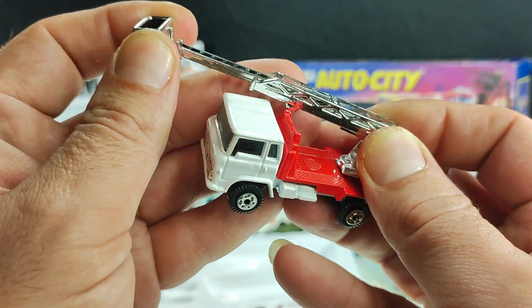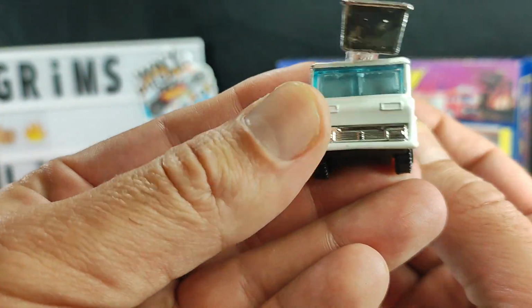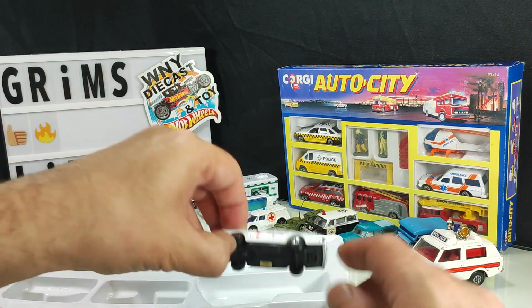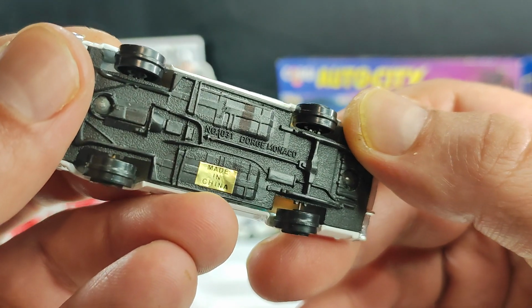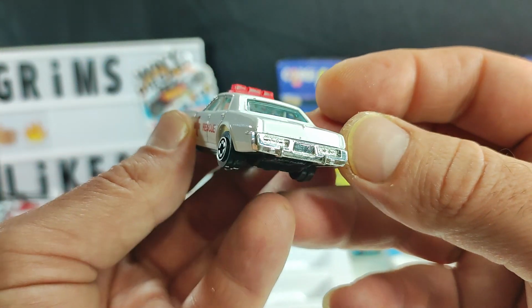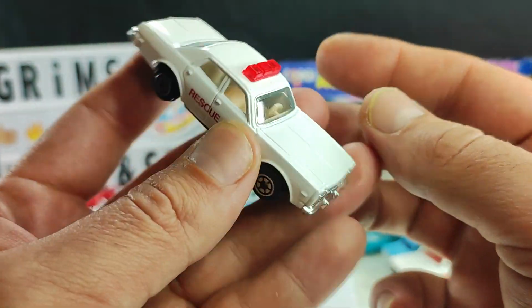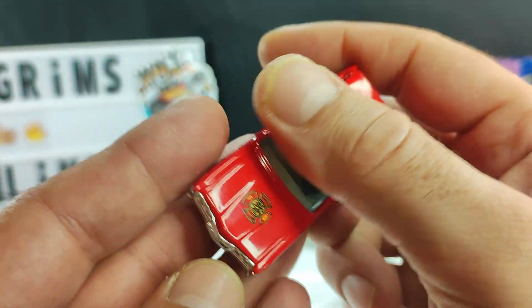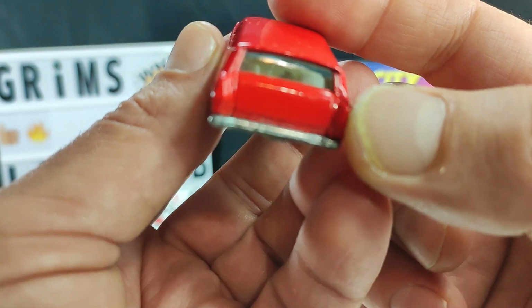A little bucket truck. Help rescue some kitties. Not bad. Two more in this one. Okay, that's hilarious. This is apparently a Dorge Monaco. Dorge. Maybe they didn't have the rights to Dodge. That is hilarious. Drive a Dorge. Probably my favorite because it's a wagon. A fire chief. This says Ford, so they must have the rights to that one at least.